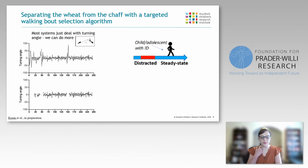What does this mean for the researcher and the family? It means we have confidence in the data. And it means that we can target motor control by overcoming the influence of distractions on gait results in these more fluid assessments.